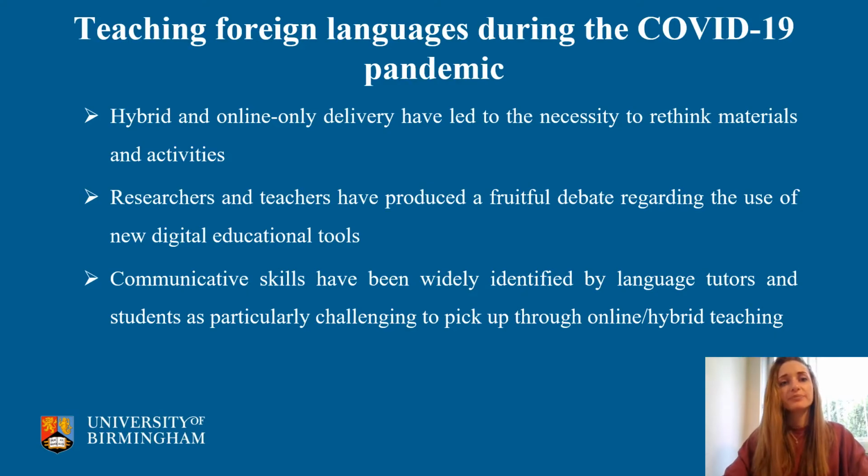As you may all be aware, teaching foreign languages during the COVID-19 pandemic has been widely challenging, especially because the hybrid delivery and in some cases the online-only delivery have led to the necessity to rethink the materials and activities to be used in class in order to teach linguistic skills. In this respect, researchers and language tutors have produced a fruitful debate regarding the use of new teaching tools, especially online tools, which can be adopted during online teaching in order to focus the attention of students on specific linguistic skills. However, communicative skills have been identified not only by language tutors but also by students as the most challenging skill to be picked up during distance learning.